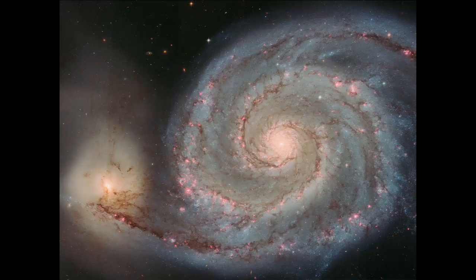Like, this is a galaxy. Everyone knows that. I particularly like this galaxy because it's a really great example of the beautiful spiral structure that you can see in the universe.